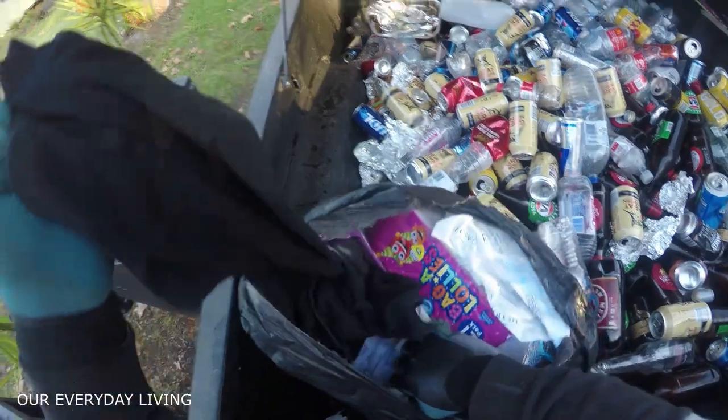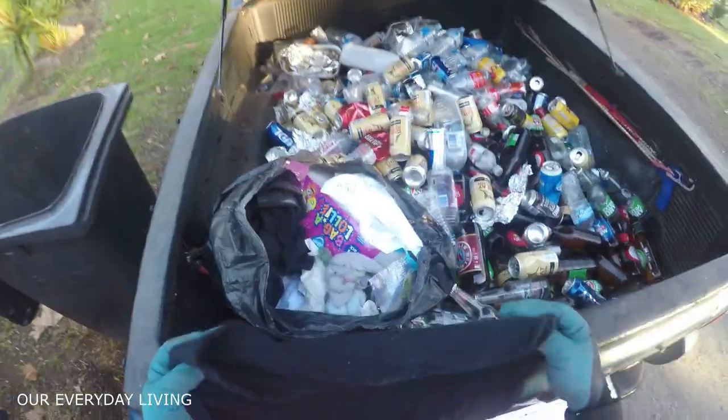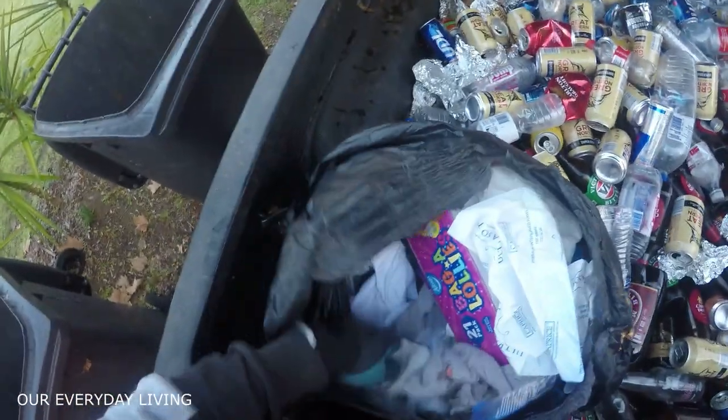Donations. Oh, we've got some clothes. What the devil are they? That's a little skirt, isn't it? Yeah, donate. We'll donate the shorts. What else we got here?